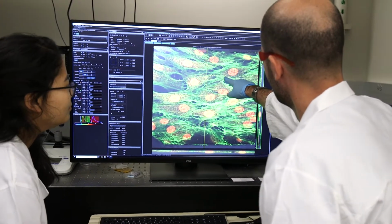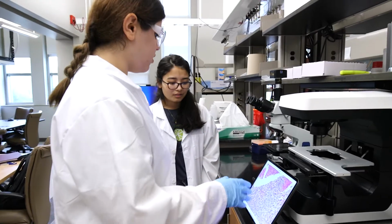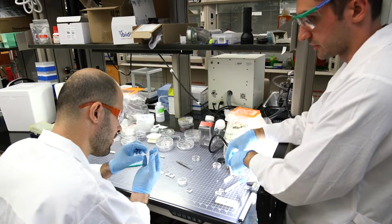With its state-of-the-art equipment and resources, our labs enable biomedical engineers to develop new designs and technologies that can easily be used in clinics and entrepreneurship settings.